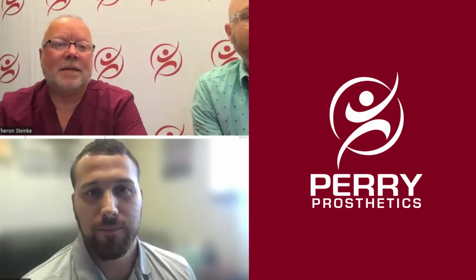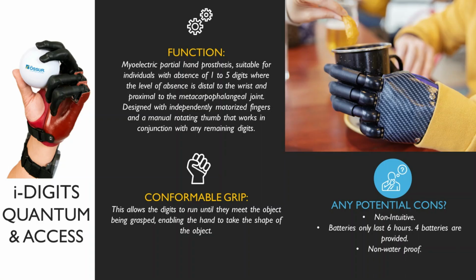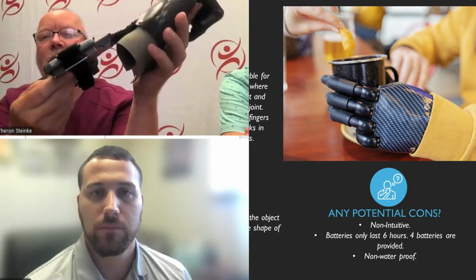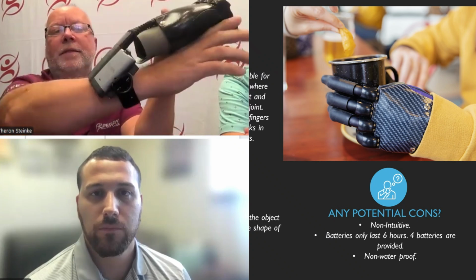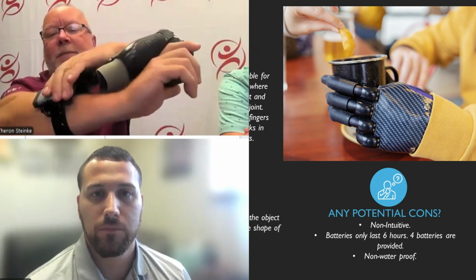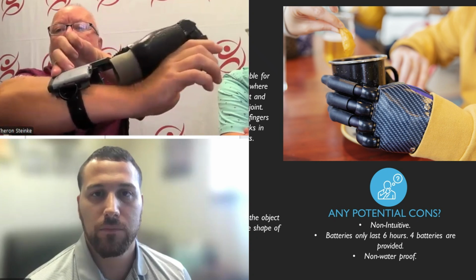Perfect. All right. Okay, so now we're going to go to iDigits, Access, and Quantum. So basically, these are electric fingers. And here's a battery pack that would be on their forearms. So it would be back here on your arm like this, and it velcros, and these batteries wrap around your arm like that.